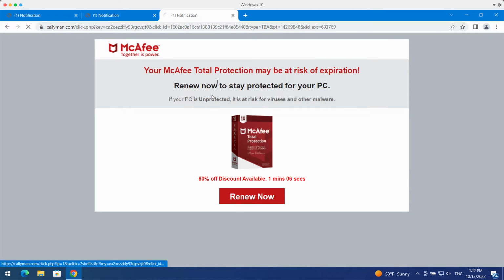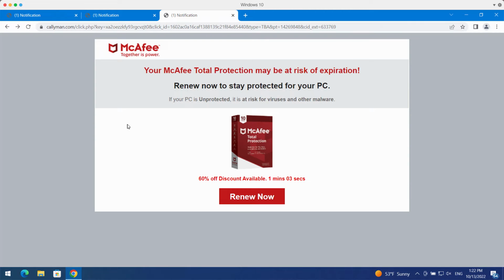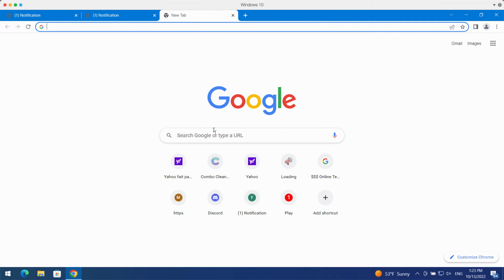Also, when people interact with these pop-ups, they may be asked to actually provide some of their personal data, which may be used illegally. So if you see these pop-ups by kellyman.com, don't tolerate these pop-ups and don't install anything that they ever suggest. Simply leave this page and disregard it.